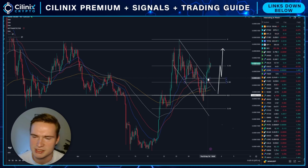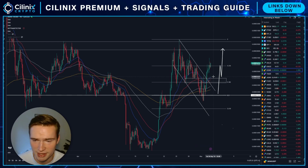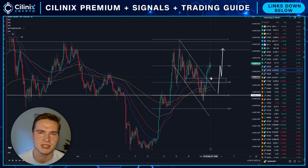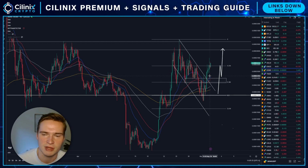I entered long right here after this breakout, which is also what we talked about in the video yesterday. So if you watched the video and you applied that to your chart, you could have taken that as well. But that does mean that I'm still in a position, all right? So maybe I am a little bit biased. That could be. I always try to be objective, but who knows? So you should know that, but for now, let's get right into Bonk.